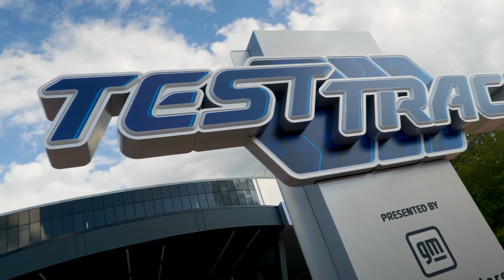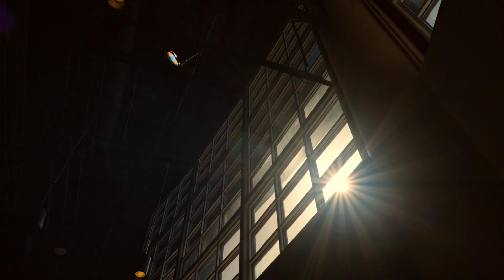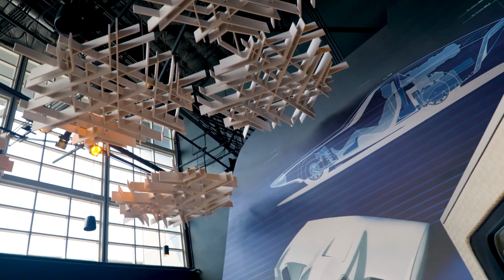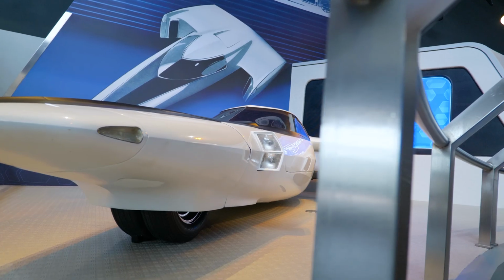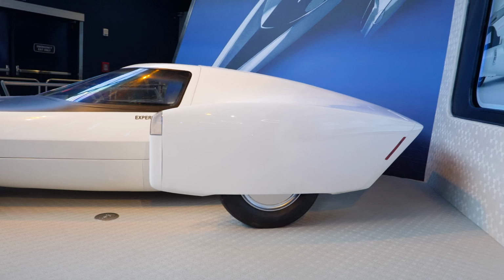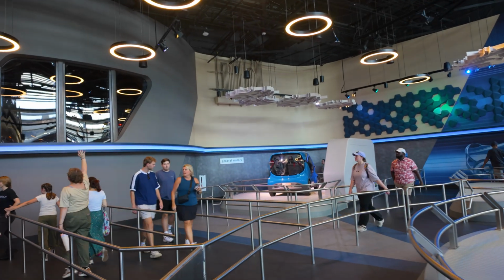All right, guys, here we go into the brand new Test Track here at Epcot. I am so excited to check this out. When you first walk in, here is what you're greeted with, a totally reworked queue. It's a little similar in the sense of that futuristic vibe when you first walk in, but it is completely different. Look over here, look at this concept car. It says Experimental Astro 3. This is really neat. This almost looks like something they probably tried to use to break a land speed record maybe. I'm liking the retro vibe, it's like future retro, just throughout this whole queue entry area when you walk in, but very open concept.